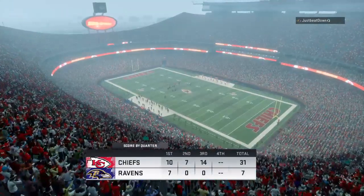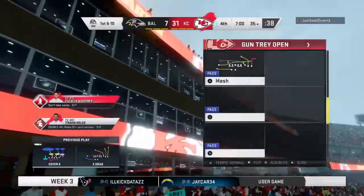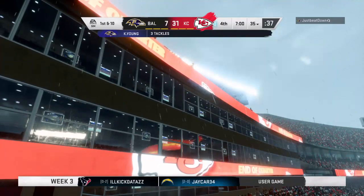We're back now in KC. A lot of happy faces in the crowd at this point as their guys have a big lead here to start quarter number 4.